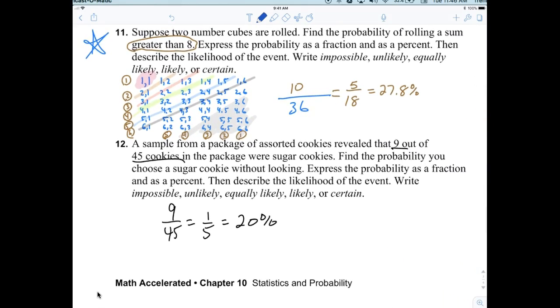All right. And here's what I need for you to do. It says, suppose two number cubes are rolled. Find the probability of rolling the sum greater than 8. Well, most kids don't even know how many possibilities are there when you throw the dice. How many possible outcomes? Somebody tell me. There are 36. How did he know it was 36? Because he looked up there on the board. It's the number 36 in the denominator, which is the total.